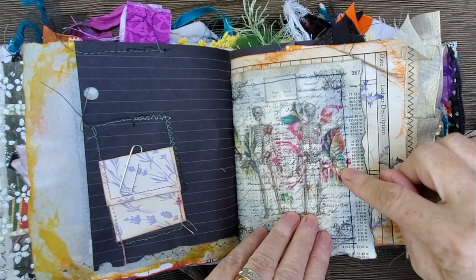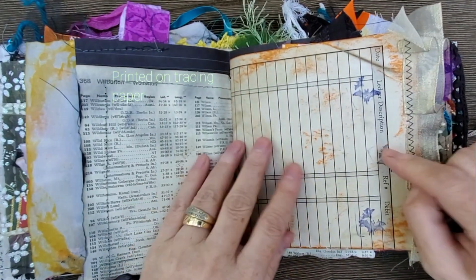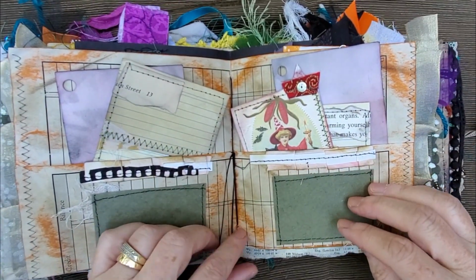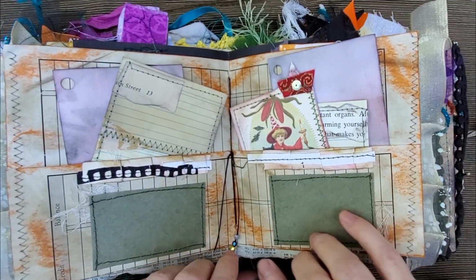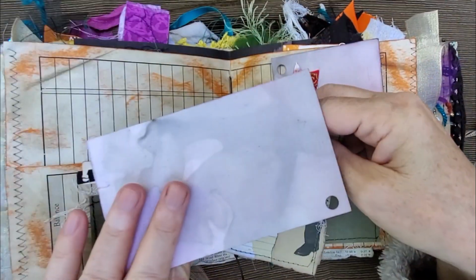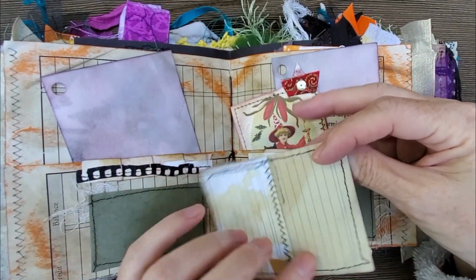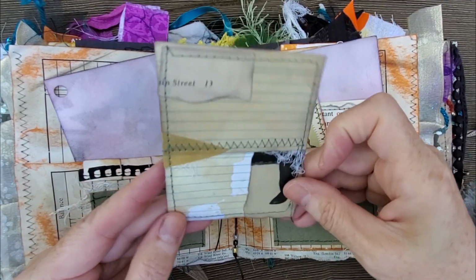And my own collage here from my digital kit, Witch's Diary, and then stamping here. And then in the middle of the first signature, so there are two signatures, of course my signature beads over here. And then inside we have this beautiful dyed index card, and then over here two small cards that I put together with a foot, just for something different.